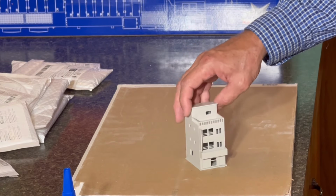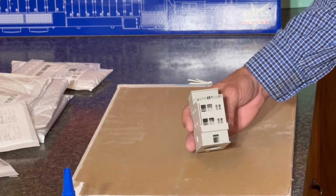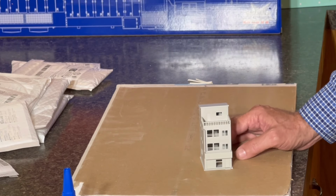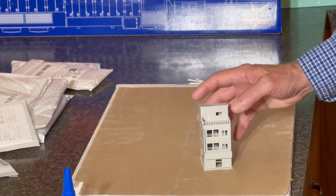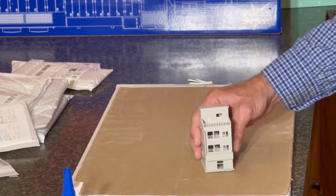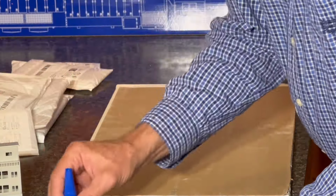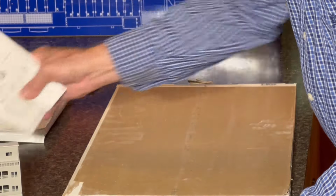Should we do another one? I kind of want to do another one. That's pretty cool. I think they all probably, on this size anyway, all go together the same way. They're all pretty similar. So let's do that. All right, so we got that guy. That's one. So, all right, let's see what else we got here.